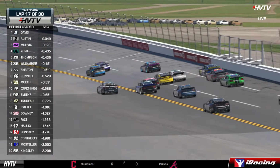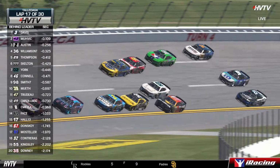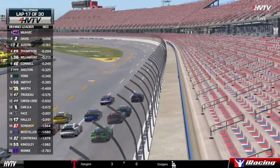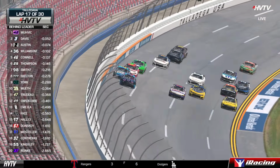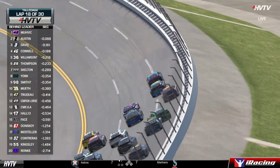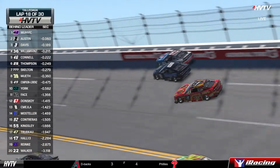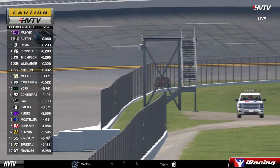Everybody, for the most part, kept it straight. That 27, though. Now the whole pack's kind of separated out here. Look at that. Braden Maverick up to the point. Maverick takes the race lead back here from Talladega. Oh, from Gavin Austin. Wrecking in the back again. Caution wave.